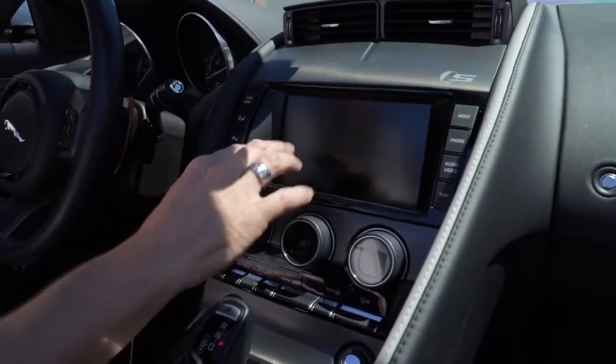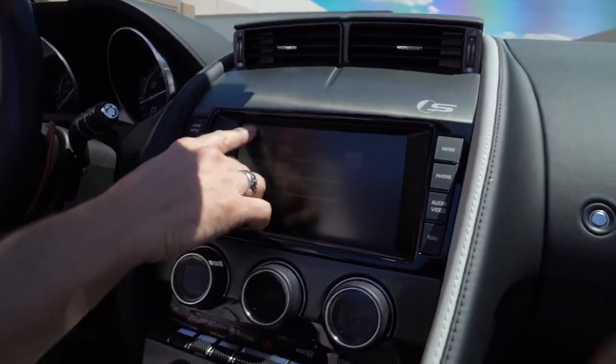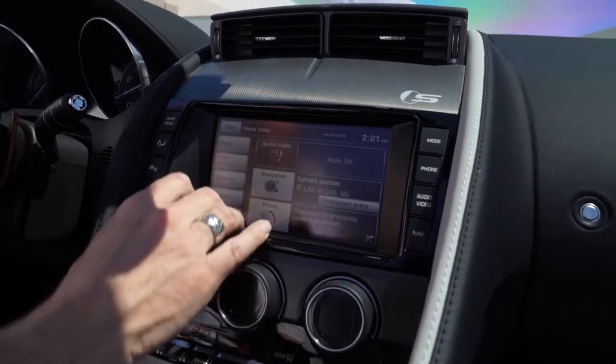Let's make sure we have audio things here. Oh no, we want to go back and we just want to listen to the radio. Somebody give me the radio.